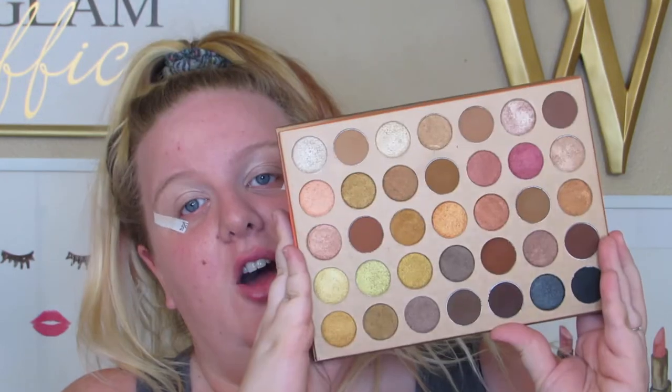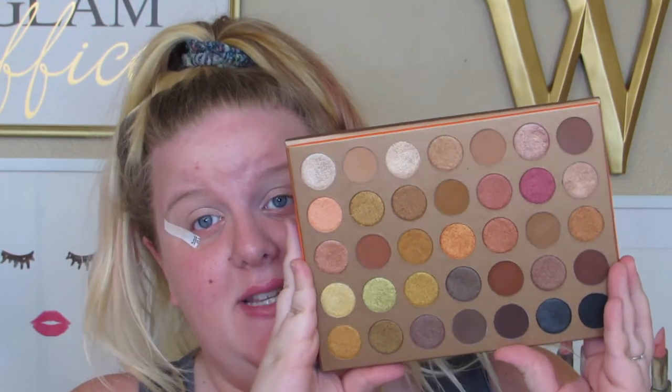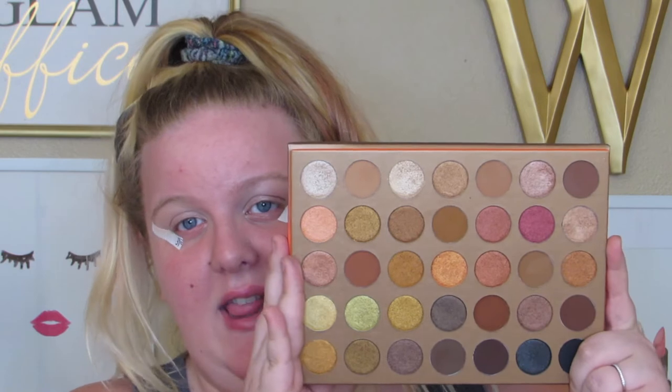Okay, so for eyeshadow today, I'm going to be going into this Morphe palette. This is the 35G Bronze Goals palette. So this palette came out a while back and I got it because frankly, this is my cup of tea. I mean, all of these nude colors, these pops and metallics, these are gorgeous. My problem with this is I have only used it once because, in my opinion, I feel like the shadows are just too tightly packed.